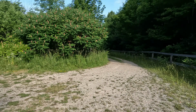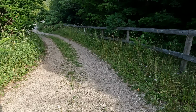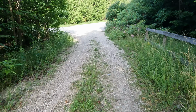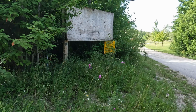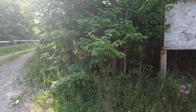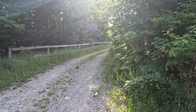Again, there is no signage whatsoever other than you can park here, but the entrance is right here. There's a bunny. Hi, bunny. There used to be a big sign here, but as you can see, it's gone. So it's right at the end of Richard Road. I'm not even sure again if it's open, but still a lot of fun.